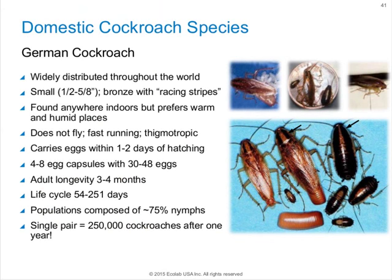So let's start with the German cockroach, and this is the most important one for us to focus on for keeping it clean. It's widely distributed throughout the world, and it's a relatively small species, found anywhere indoors but prefers very warm and humid areas. Even though it has fully developed wings as an adult, it does not fly.